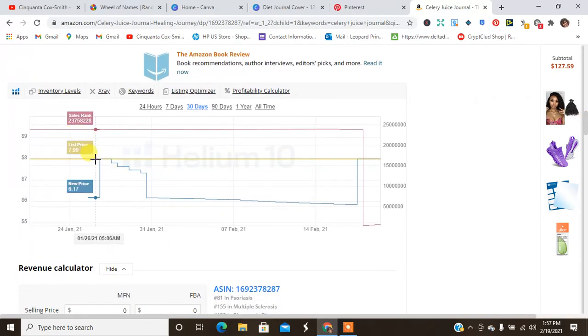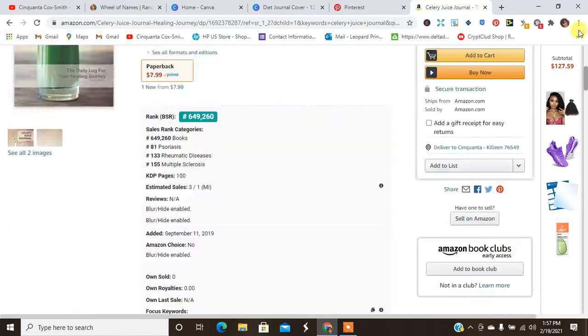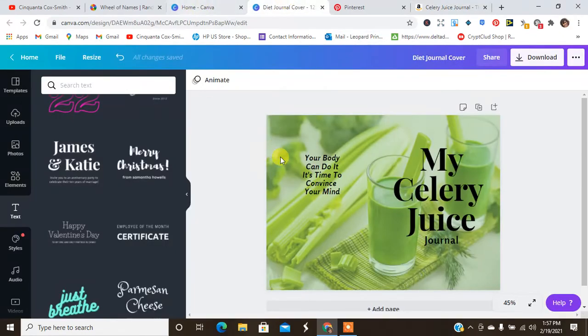So it went really high kind of in January 2021. It looked like it peaked a little bit here on February 17th. That was like 2 days ago. Maybe it got a lot of sales. Maybe there were a whole group of people doing the celery juice diet. But how simple was it for me to create this? And then you can simply create an interior for this journal, but this was just an idea I had because I've heard people do the actual celery juice diet.